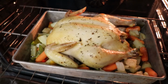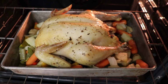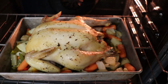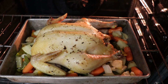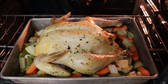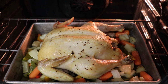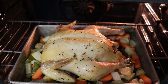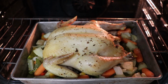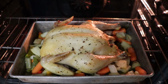Oh, the old girl, she's browning beautifully, and the potatoes and carrots are not quite fork tender yet, so we probably have about another 30 minutes to go before it is ready. To check to see if your chicken is done, you can use a meat thermometer. Another old-fashioned trick is if you can easily pull the leg off, then that generally means the interior meat is cooked well too.